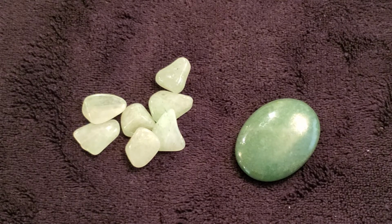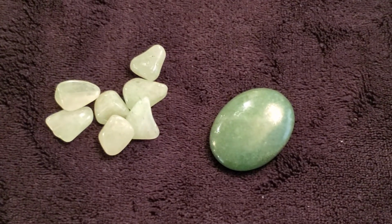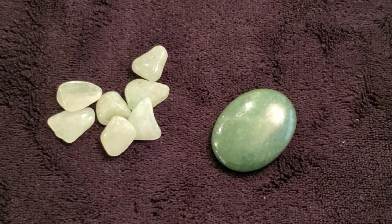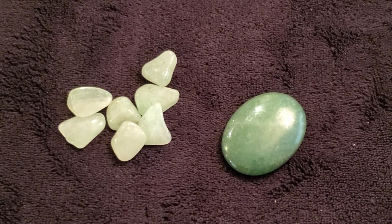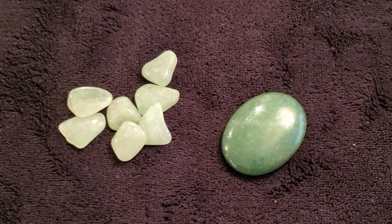Aventurine, and this is a beautiful green stone. You know, greens are my favorites. I love the green. So today we're going to talk about Aventurine, and I'm going to be shipping lots of these out. These are a trigonal crystal system, and the hardness is a 7.